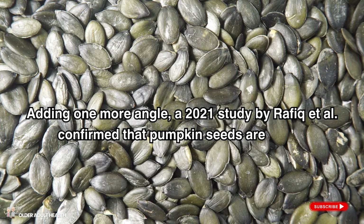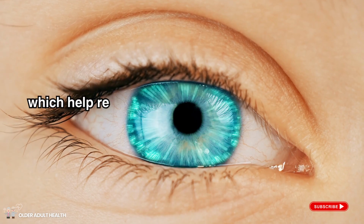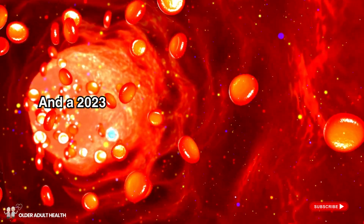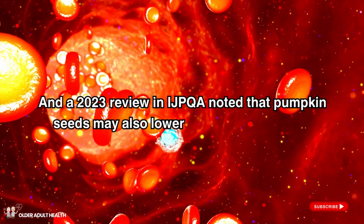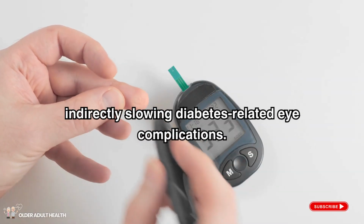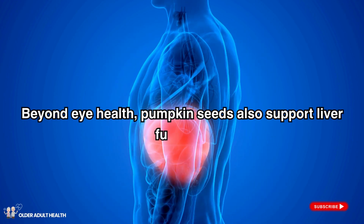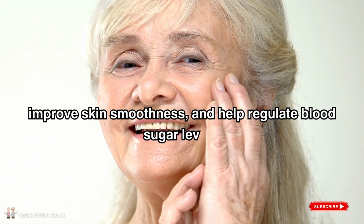Confirmed that pumpkin seeds are rich in carotenoids and vitamin E, which help reduce inflammation and protect retinal structure. And a 2023 review in IJPQA noted that pumpkin seeds may also lower blood sugar slightly, indirectly slowing diabetes-related eye complications. Beyond eye health, pumpkin seeds also support liver function, improve skin smoothness, and help regulate blood sugar levels.